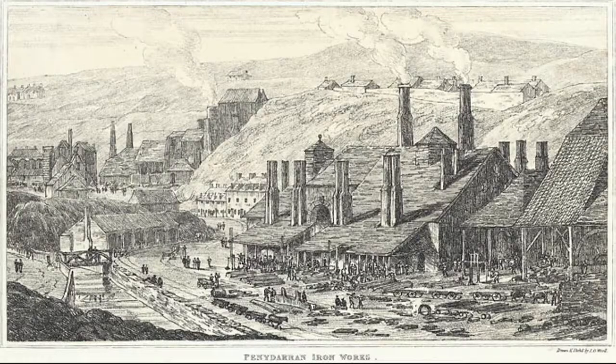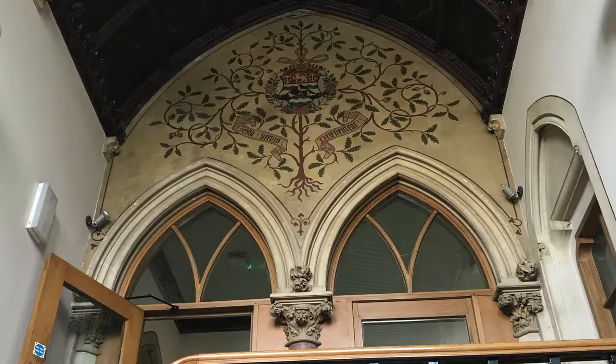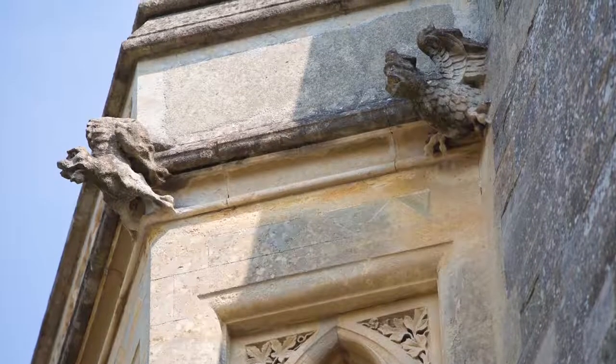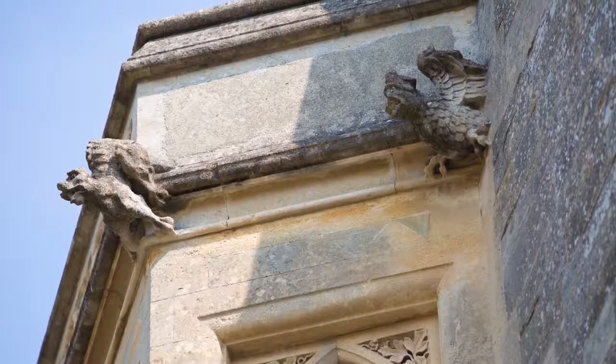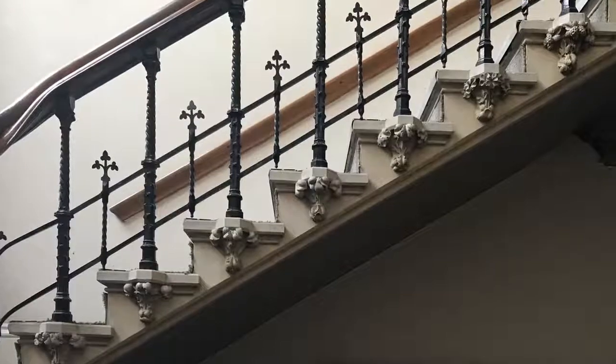Construction took 3 years and cost $2.5 million at today's prices. William could afford it. He had made a fortune as the owner of the Penydarren Ironworks at Merthyr Tydfil in Wales. Whatever you might think of the style of the building, it was sumptuously decorated and beautifully crafted, particularly its interiors. The Welsh dragons that adorn the parapet reflect William's Welsh connection, as does the craft of ironworking shown in the tracery, in the windows and on the main staircase.